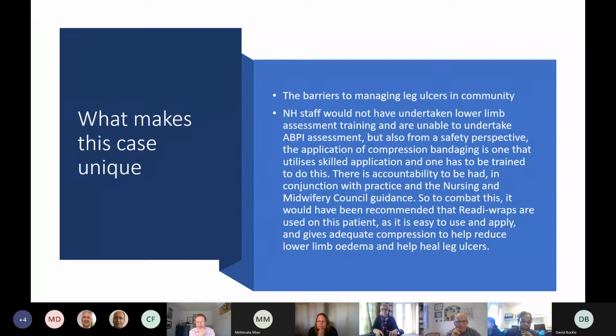This case is quite unique because we often come across barriers to managing leg ulcers in the community, and in particular, nursing home staff would not have undertaken lower limb assessment training. They would be unable to undertake ABPI assessments. And so from a safety perspective, they wouldn't be able to provide compression bandaging.